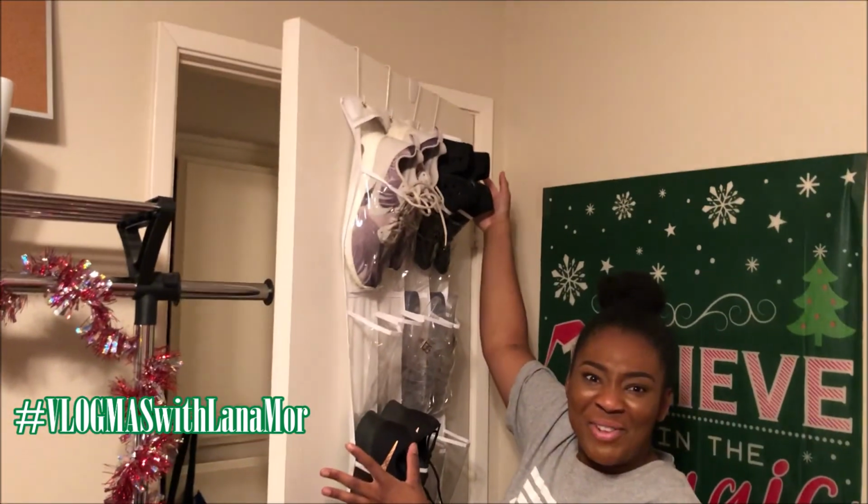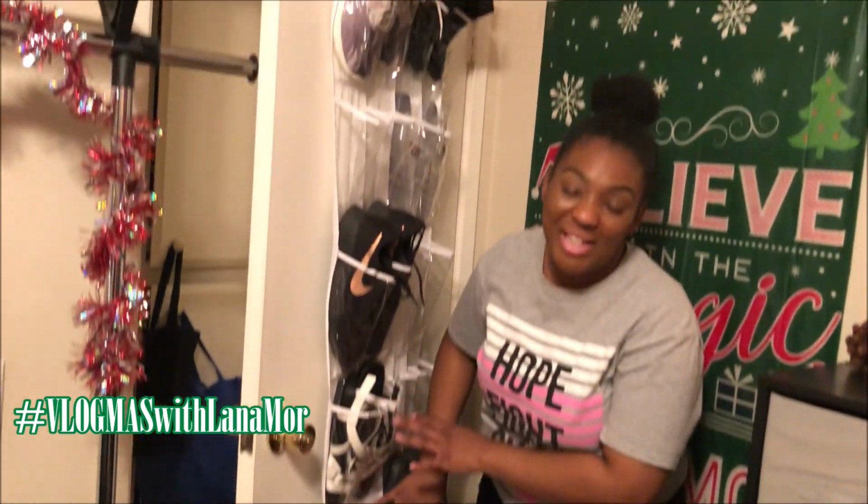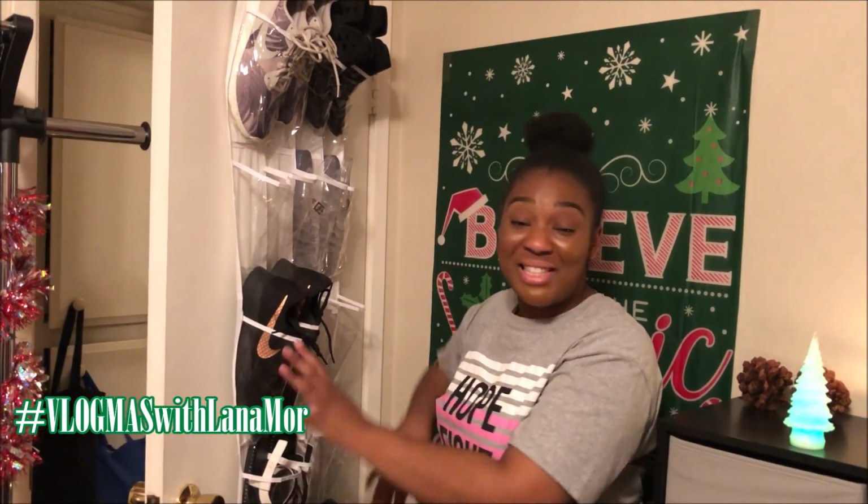Oh yeah, almost forgot. These are my shoes. These are not all my shoes. These are just the ones that can fit in here. Most of them are on top of the closet and inside the closet, but yeah, these are ones that fit.